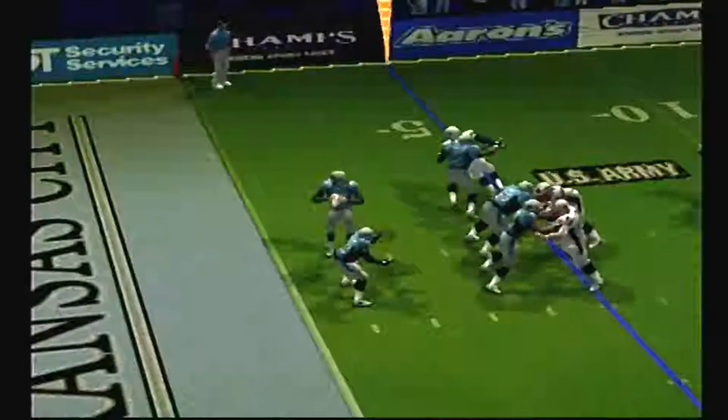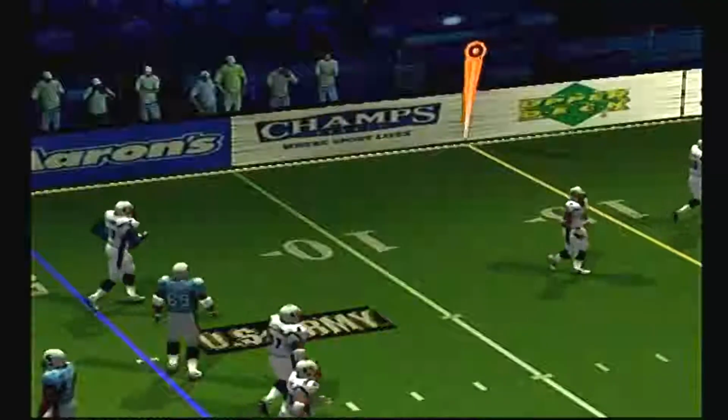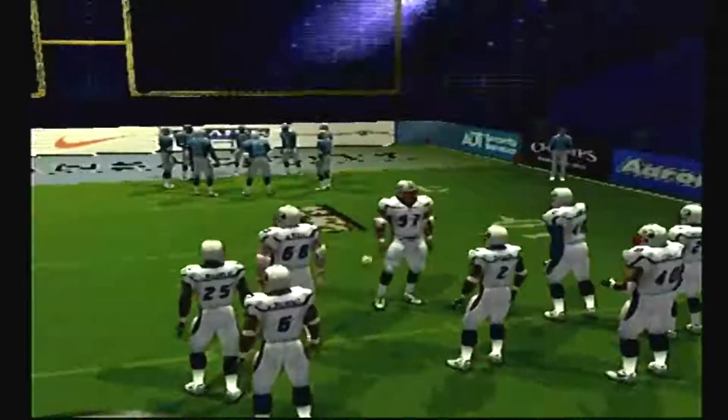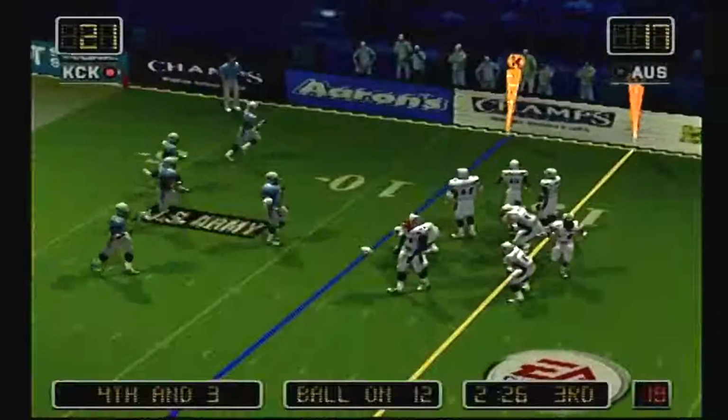Away! Come on, come on! Jordan makes the reception. 7-yard gain on the play. Fourth and 3. Ball on the 12-yard line.